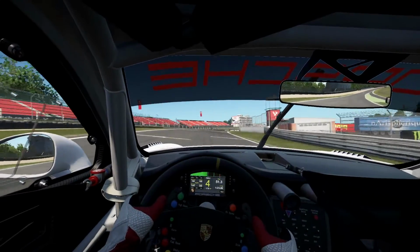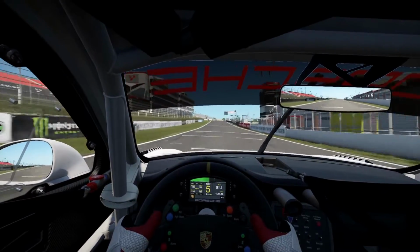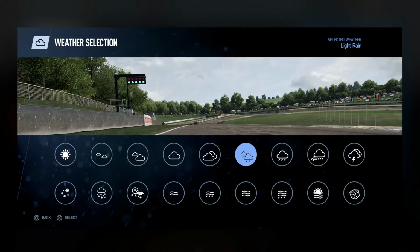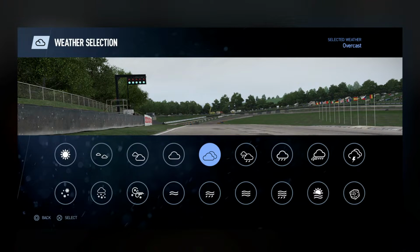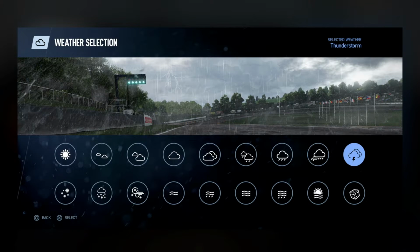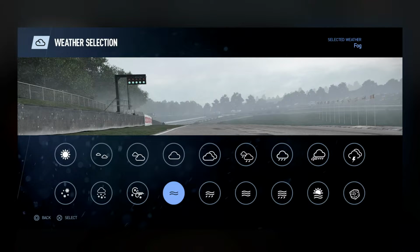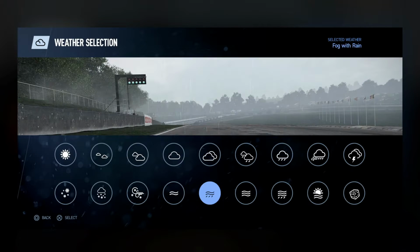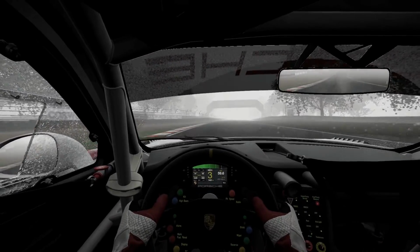When you brake, the camera moves forward a little bit, and when you accelerate, you do move back. Now, as we come across the line here, the thing that makes each game different is, look at this. Look at the weather choices that you have on Project Cars 2. Everything from cloudy to light rain to heavy rain to fog to haziness to blizzards to thunderstorms. It's just an absolute delight to have that choice to throw it in whenever you want. It's something that Gran Turismo just doesn't have.